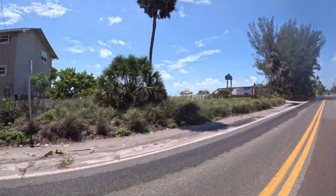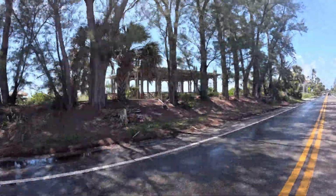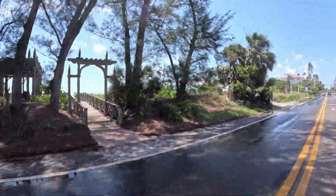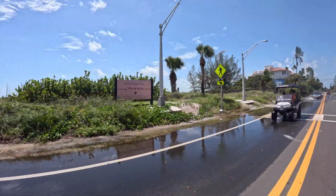There it is, the pros and cons of living in West Bradenton. This is a very honest opinion. I don't think you're going to get an opinion this honest from a realtor, but if you're moving to West Bradenton, these are some of the things you'll definitely have to contemplate.